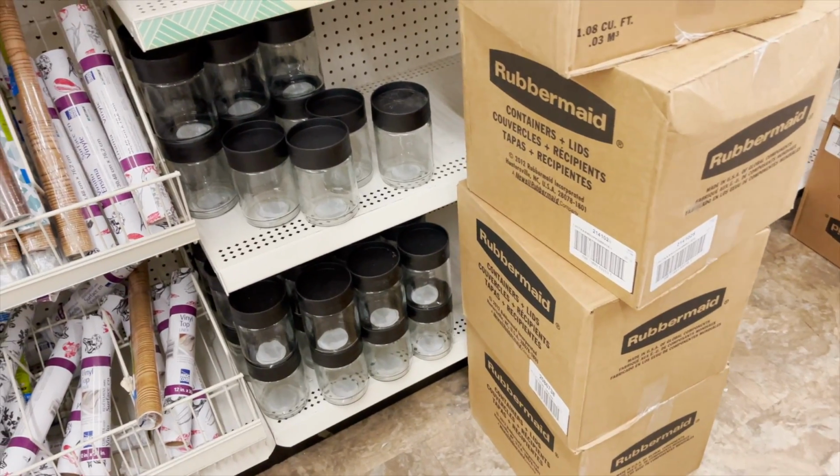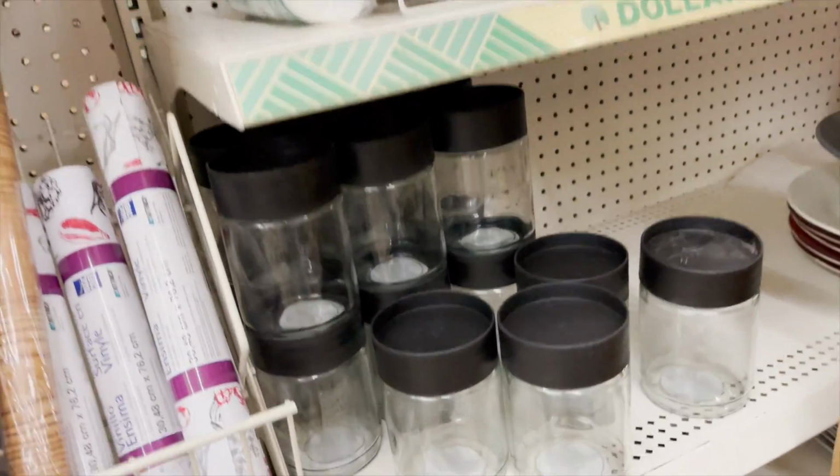Not to mention you could use it for storing toiletries when you're traveling, putting makeup in there, whatever. Just tons of uses. I love this material because it's waterproof and it's not going to get dirt and mess.